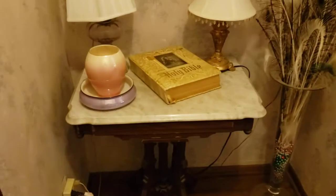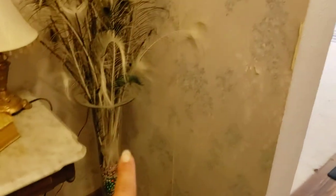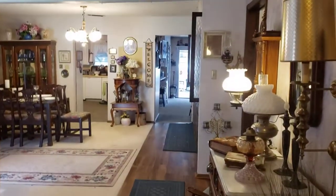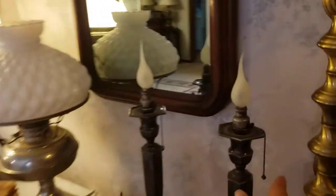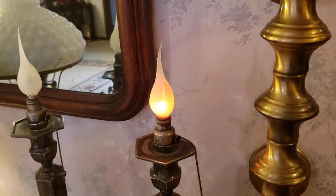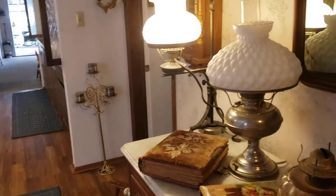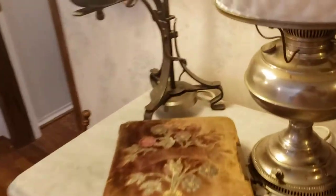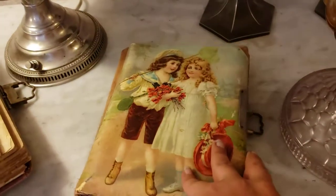So here we go. There's the entrance. As soon as you walk in, this thing here lights up as well. You walk in and immediately see a bunch of antique items. These little lamps are really cool as they flicker. Love it. These are those albums that I was saying that has the photos inside. There's a couple of these right up front.